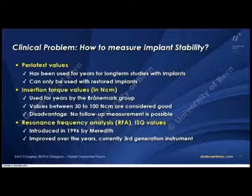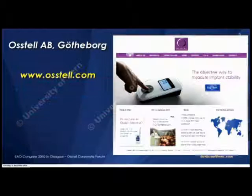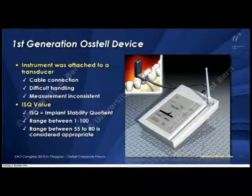We know that this was introduced in '96 by Meredith, and we have seen that this technology has improved over the years; we are now in the third generation of this kind of device. So we made a decision to go for RFA to measure ISQ values for this study. The first generation was not really a good device from my point of view, not very clinician-friendly. In particular, the cable was very disturbing, and depending on how you attached it, you got very inconsistent measurements. It could be a 75, then a 62, then a 69, and then of course you start to lose confidence in this technology. So the handling was not really good, and the technique was not mature when we started to use it.